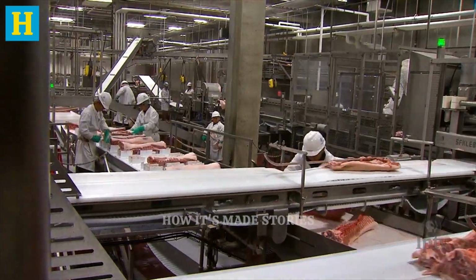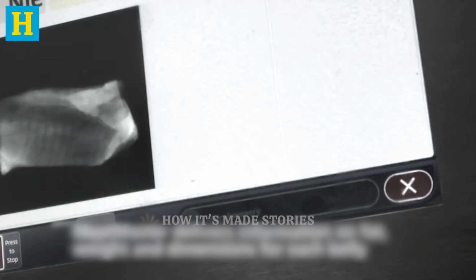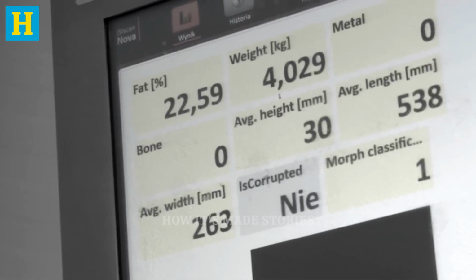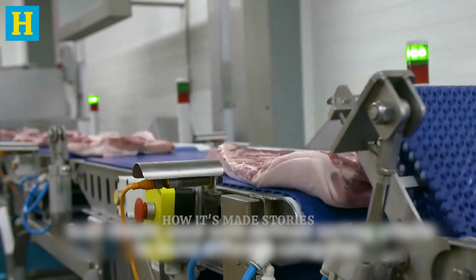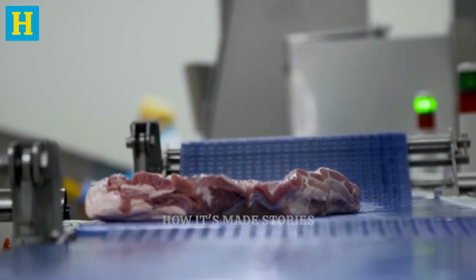Once the pork bellies arrive at the factory, they undergo a rigorous inspection process. Each belly is carefully examined to ensure it meets strict quality standards. Workers and machines check for the correct fat-to-meat ratio, which plays a crucial role in producing bacon with the right balance of crispiness and chew. Only those pork bellies that meet these exacting standards move on to the next step in the production process.